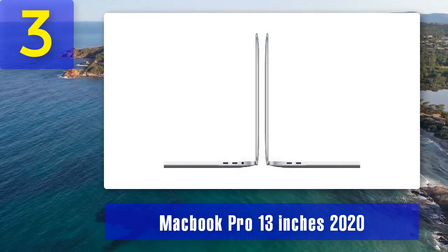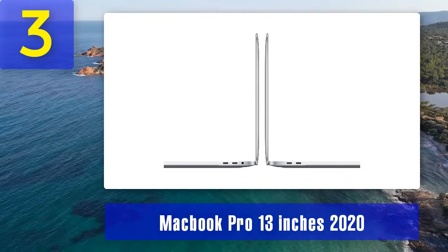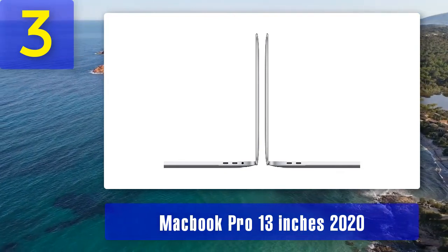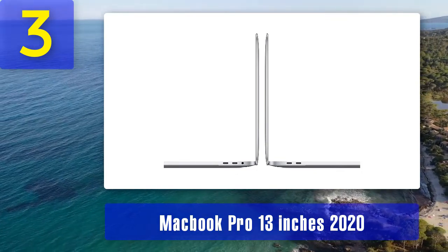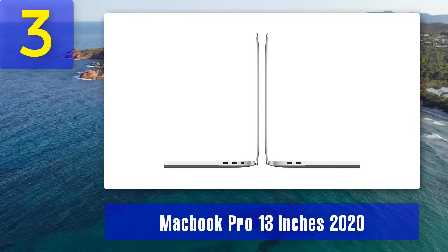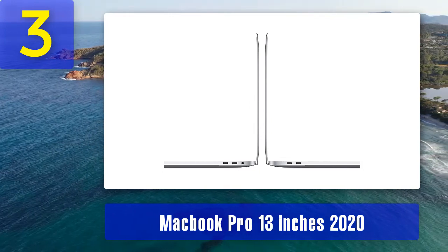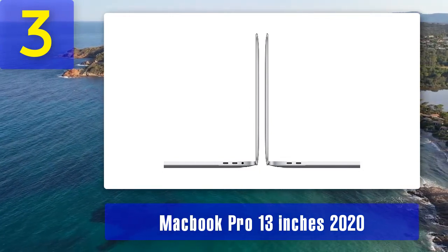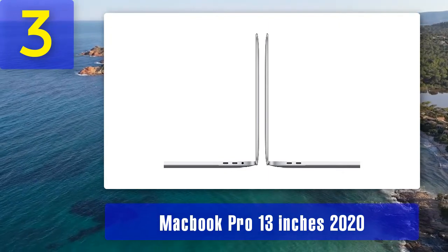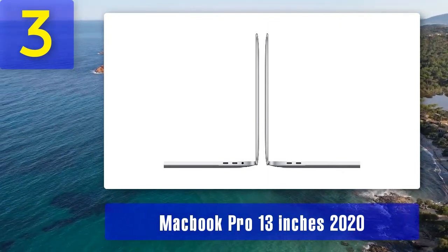The Pro's display also has better color accuracy since it supports the DCI-P3 wide color gamut, allowing it to display about 25% more colors than the Air. This is one of the reasons that this laptop is a better choice for travelers that are into photography or filmmaking. The MacBook Pro has a 720 pixels FaceTime HD webcam just like the MacBook Air.